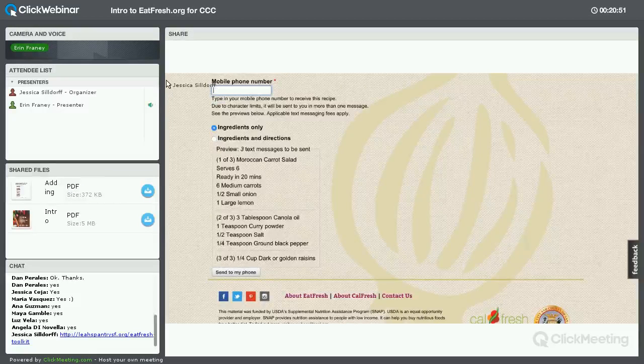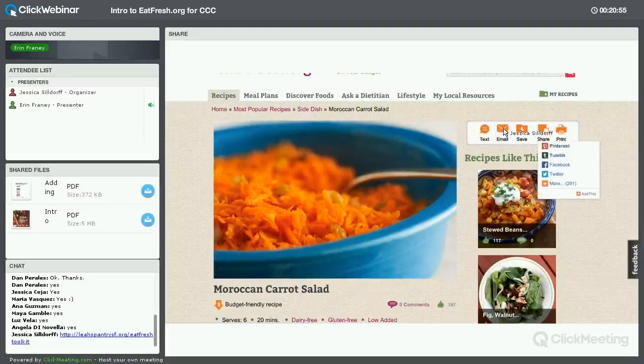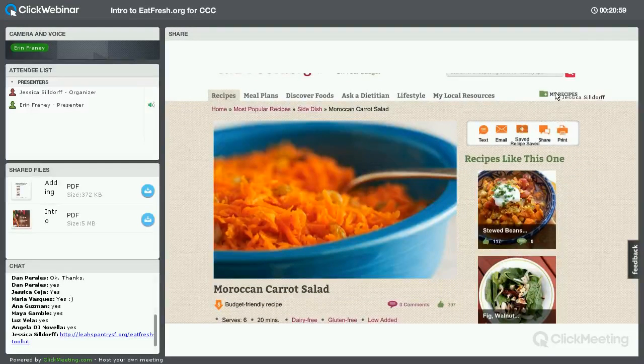Along that same sharing toolbar, you can also email recipes, save them, and when you do that, you'll see them later in the My Recipes folder. You can share them on social media, and you can also print them out. And this could be a useful feature for your programs as well if you want to print a couple pages of a recipe to use in a workshop.